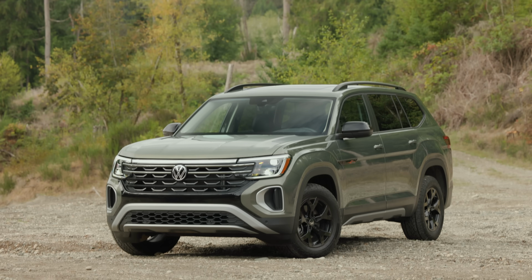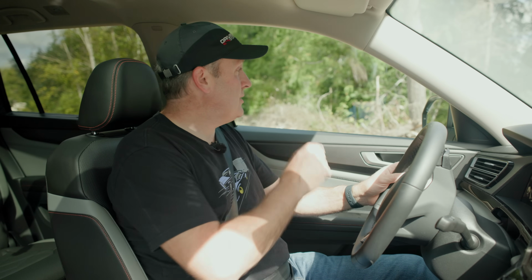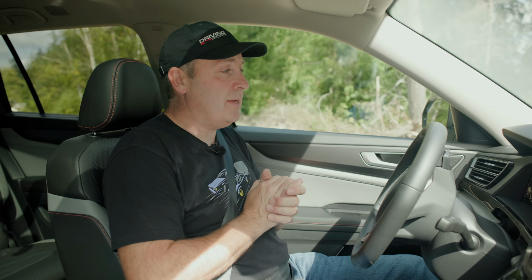I have to say, this is the very first non-highly capable vehicle I've taken on this trail. I have no idea if this vehicle can get through here. I really don't. There's a climb up at the end with a very tight cut that we might not have enough breakover, and I think that's going to be one of the biggest things to look for.